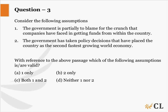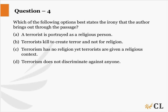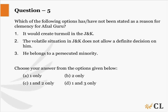Fifth question. Okay. It says that which of the following options have not been stated as a reason for clemency for Afzal Guru, right? So what are the reasons which make me say that these are not the. Now for this question there is a problem with this question. That is question number 5, and the question is asking which of the following options have not been. But if you look at the question and the answer that has been given in the mock, there is a slight dichotomy.